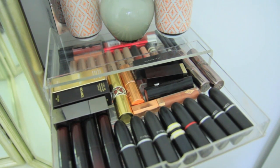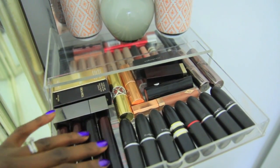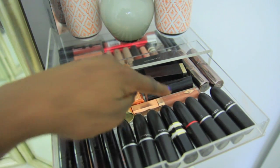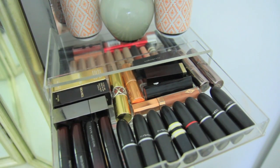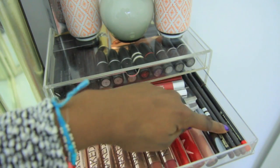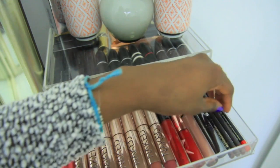I'm getting off MAC lipsticks nowadays because there's so many other options out there. So I really want to try more stuff, and I think Kevyn Aucoin have actually got probably my favourite ones that I wear all the time, and this Charlotte Tilbury gloss is like my favouriteest. So underneath that I have my lip glosses and drugstore items, or some of them are drugstore. And I also keep my lip liners here. I only really need 3 or 4 lip liners.